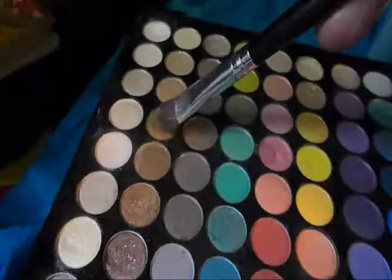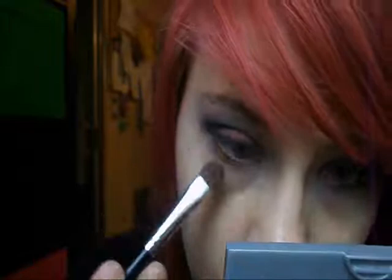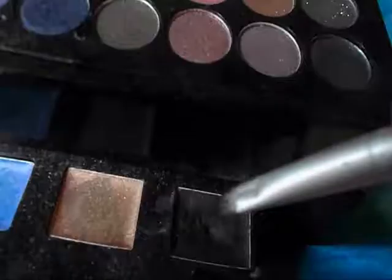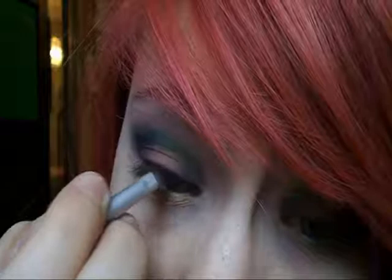Use a distinct gold color and apply that to your lower lash line. Again, take a stark white and apply that to your waterline, unless you have a white eyeliner, then use that instead. Gel line your upper lash line. Tight line with your favorite black pencil liner.